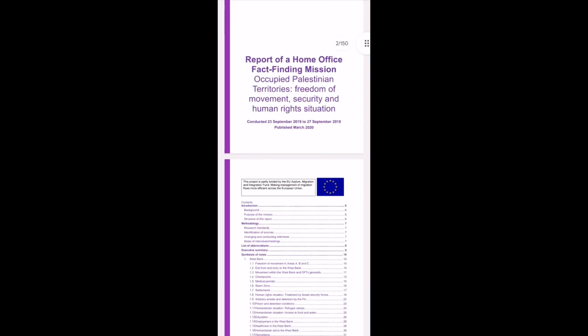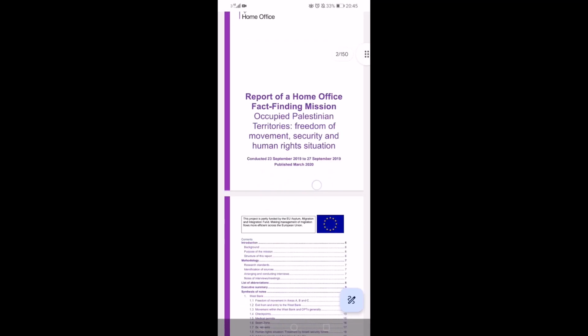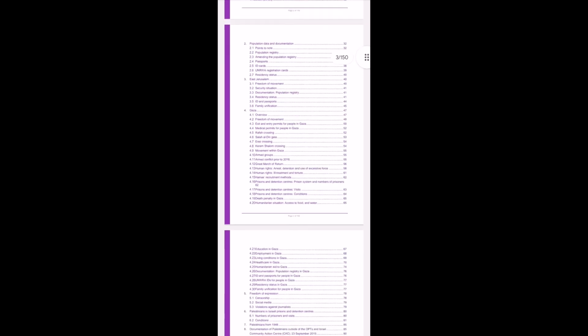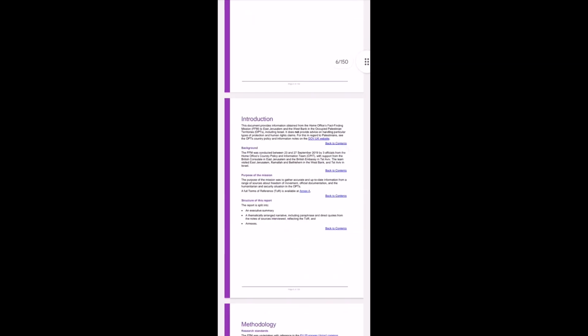Okay, so this is the policy that the Home Office caseworkers, immigration lawyers and judges consider when assessing asylum. Why should the UK grant protection? Is it because there is a risk to life because of humanitarian violations? Now, I want to look at this page here, which is page 9 of 150. I'll just take you through it.